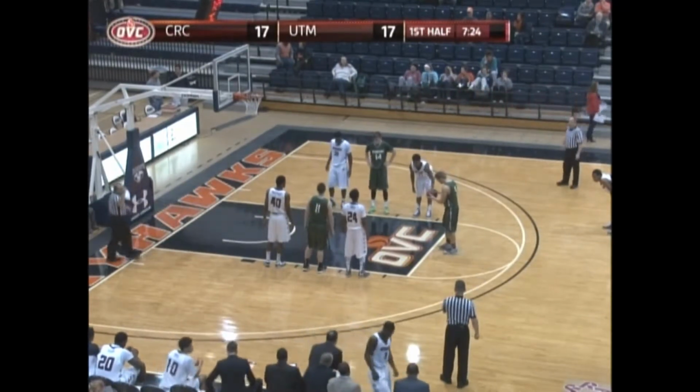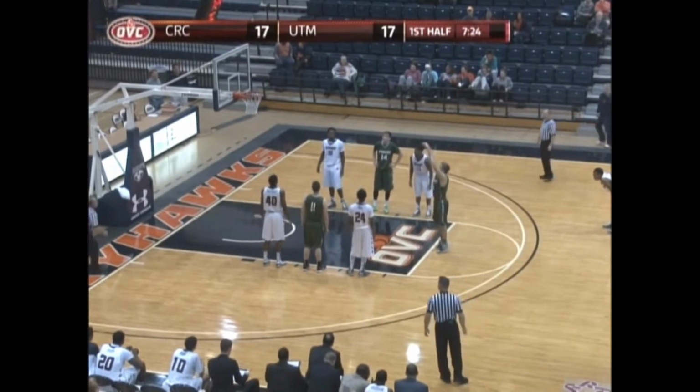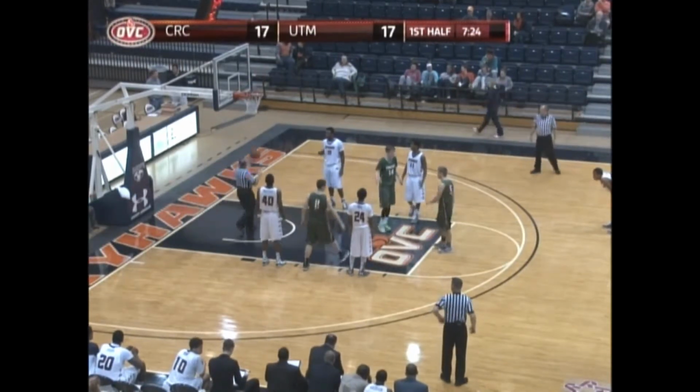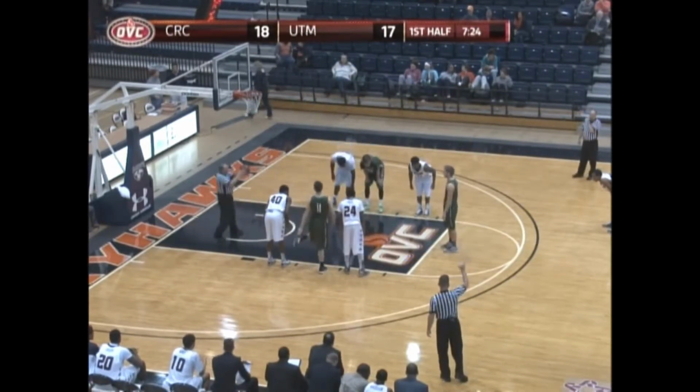42% free throw shooter Kleffer at the line for them. Kleffer, the junior from Essex, Missouri. The free throw bounces in. So Crowley's Ridge back with a lead.